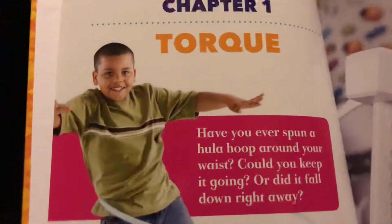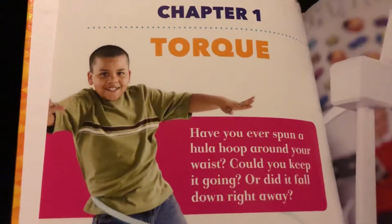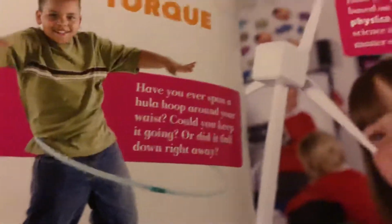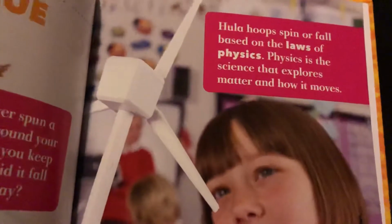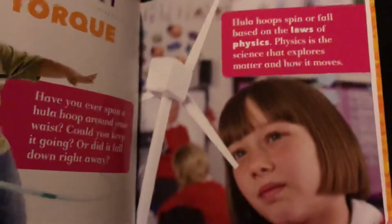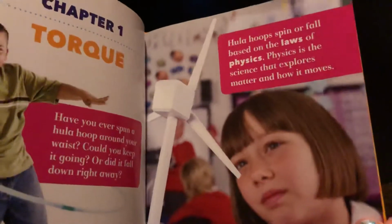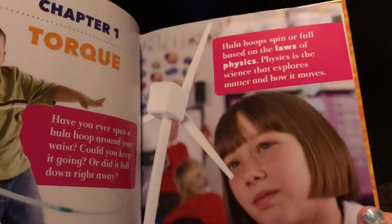Chapter 1, torque. Have you ever spun a hula hoop around your waist? Could you keep it going, or did it fall down right away? Hula hoops spin or fall based on the laws of physics. Physics is the science that explores matter, which is like an object or a thing, and how it moves.